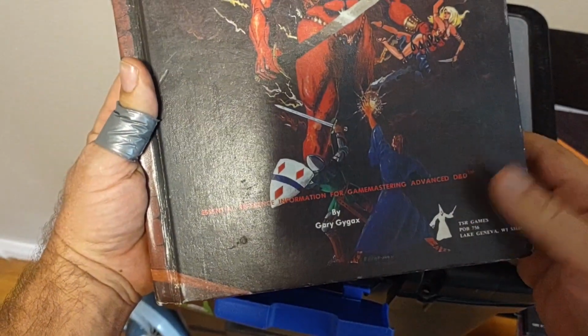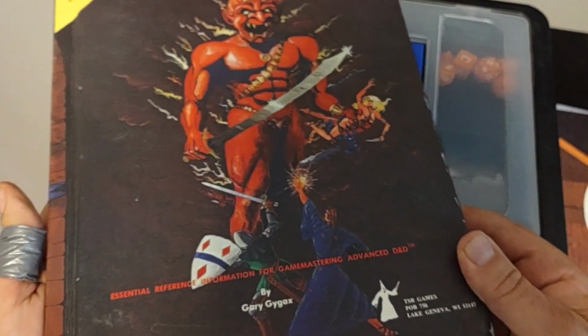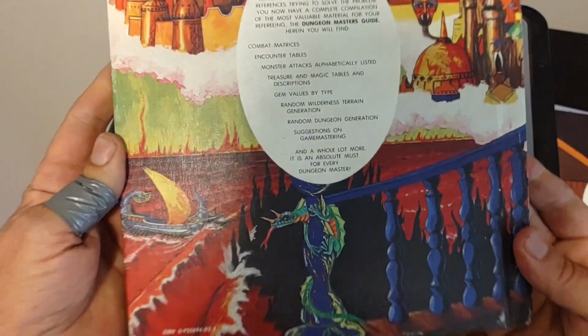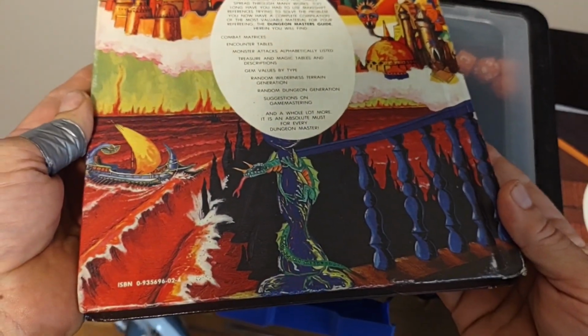There's the DM's Guide. Actually, all three of my books have the wizard logo, so they're of that era. And this is an Ifrit. And yeah, keep your books out of the light. Let them stay beautiful like that, you know, in their own dated, kitschy, cool kind of way.